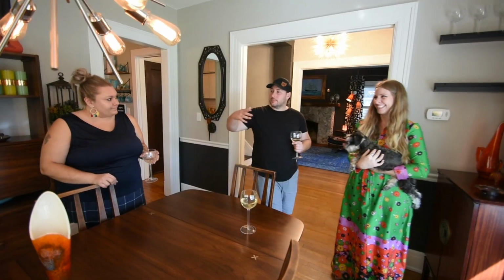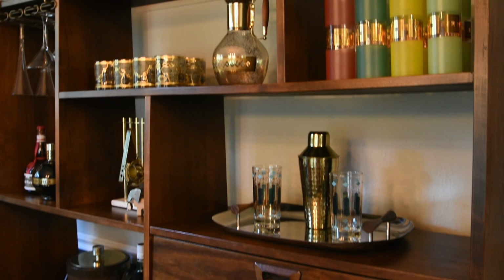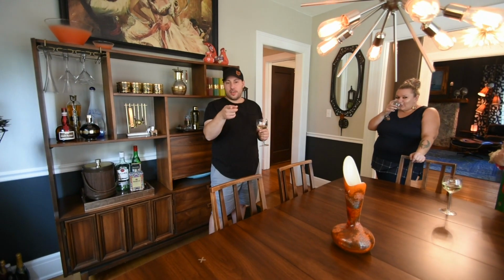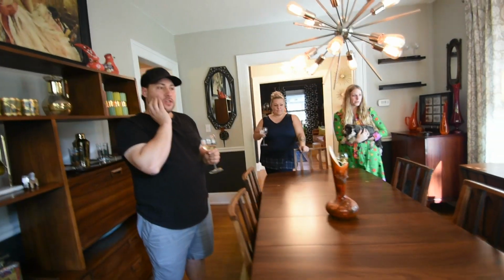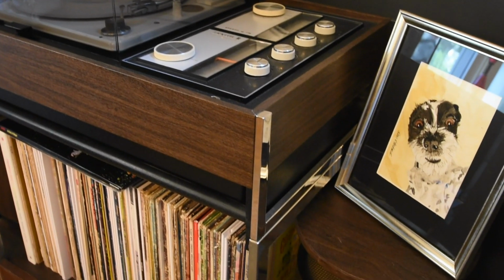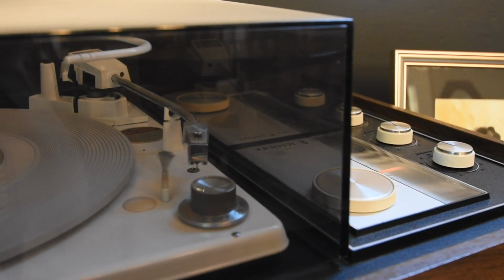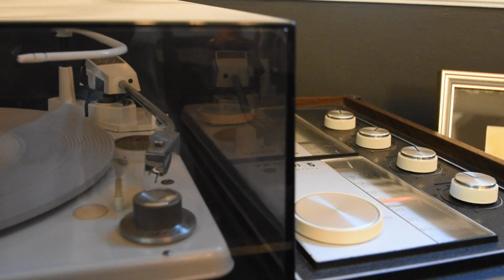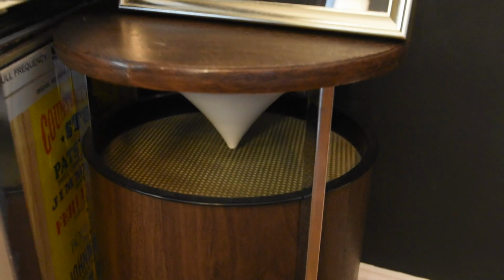And then this leads me to our biggest feature, which is the secretary desk that we turned into a bar. And then behind you, Brian, is actually another favorite piece of ours, which I found in Bellbrook. This guy had the Zenith record player cart. I don't know the exact name, but we fell in love with it, and so of course I had to go drive out to Bellbrook and get it. And it works great and sounds great.